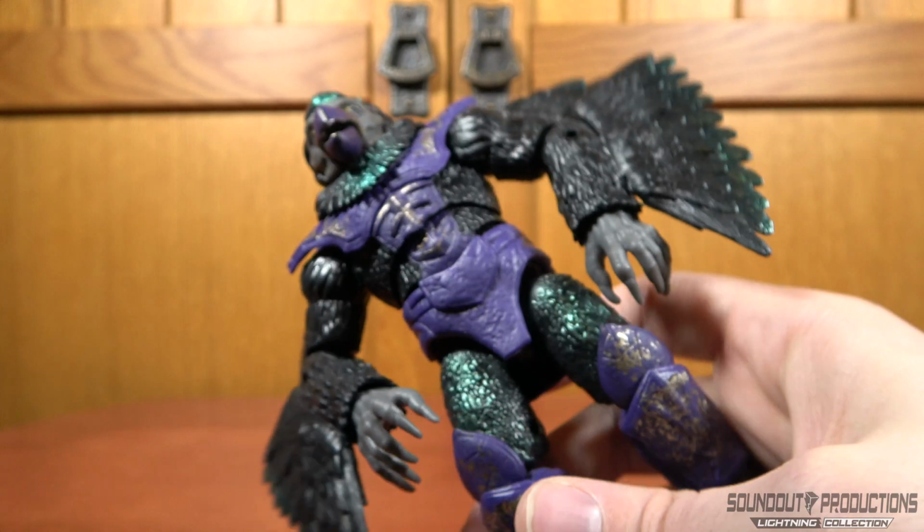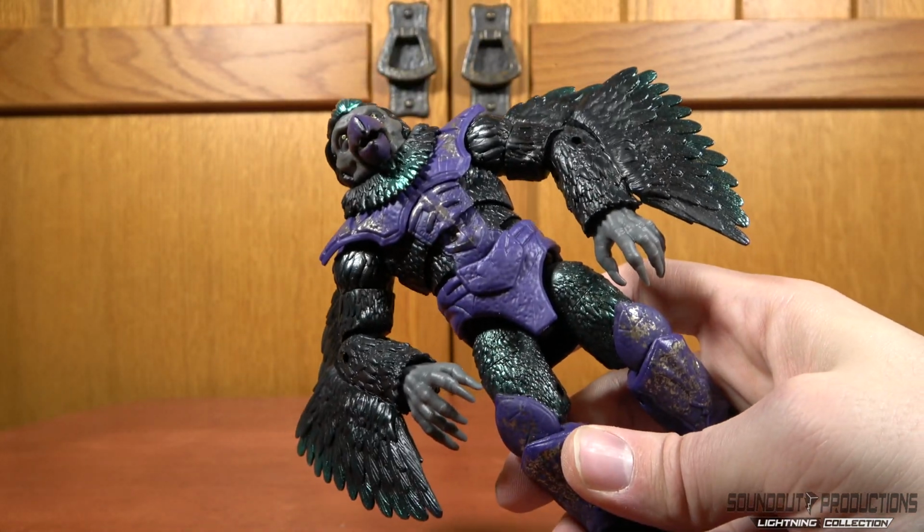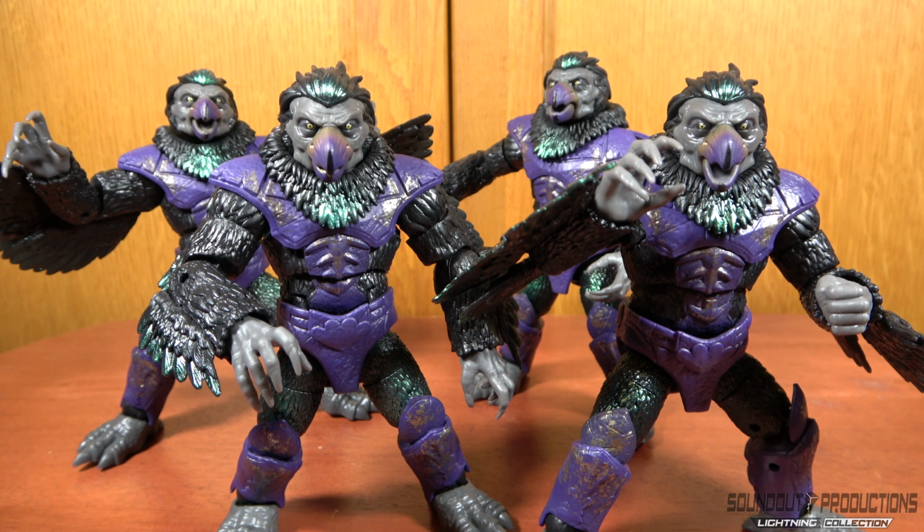It's gorgeous. I really can't believe that this is a $22 Lightning Collection figure painted this well and this detailed. And look at all 4 Tengas here that I got. Yes, I bought 4. I love this figure, and I kept picking them up. There were several sales and deals.